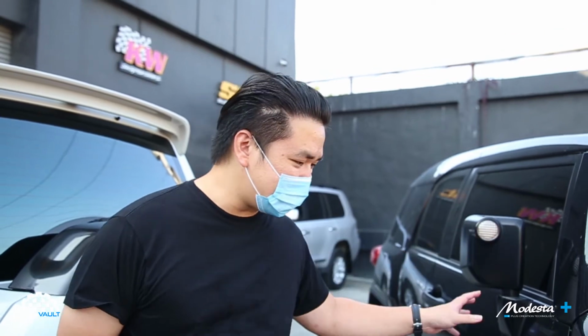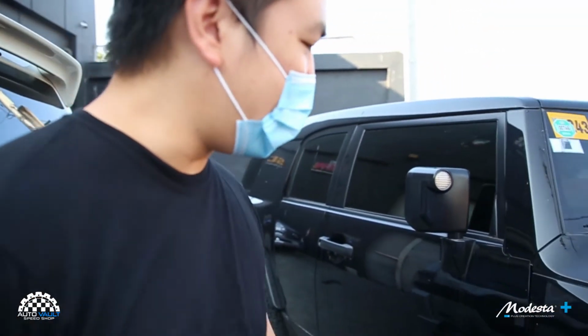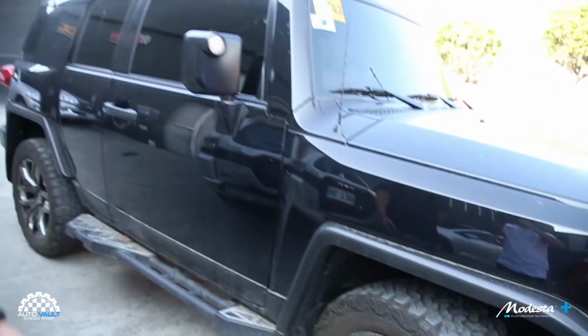So the objective of the video is to basically show you how dirty the car is and to show you that even though there are watermark streaks, a lot of dust and mud together, we want to showcase how easy it is to clean a coated vehicle compared to a non-coated vehicle.